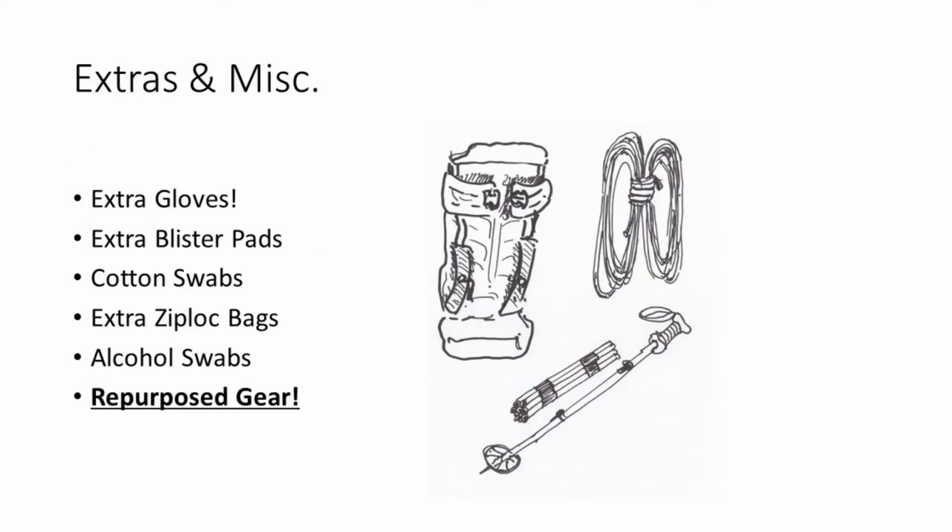And then there's the stuff that didn't fit under a nice heading. Maybe "extra stuff because Mike has anxiety" would be a good title. You can see here that I am nervous about being caught without enough examination gloves and Q-tips, which has never happened, as well as Ziploc bags and blister treatments, which happens all the time. The big thing here is a reminder that there are items outside your med kit that will be useful.